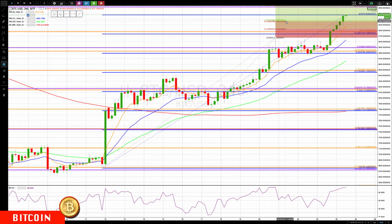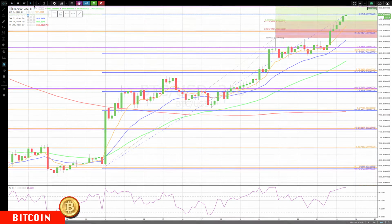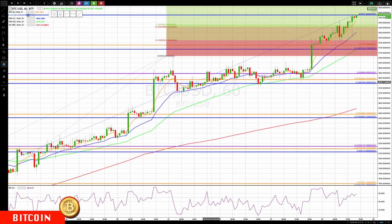So, moved up through the first level, pausing there, see this high, key close on it, then attacking the next little cluster, which then we pulled back. What do you do in this instant? We've talked about this in other videos. We had to go down to the 1 hour chart from the 4 hour chart, and using a pause in here.